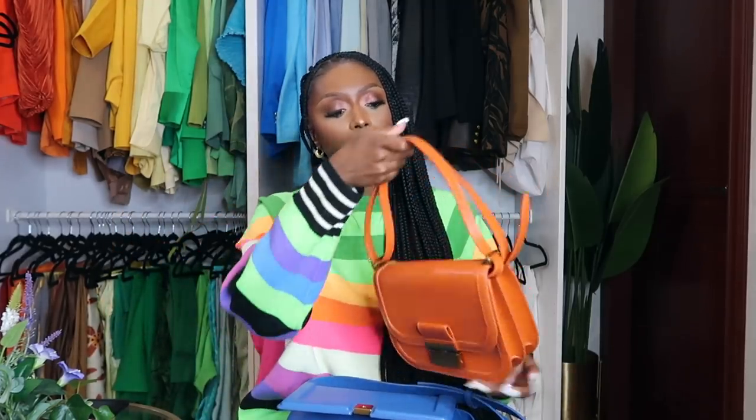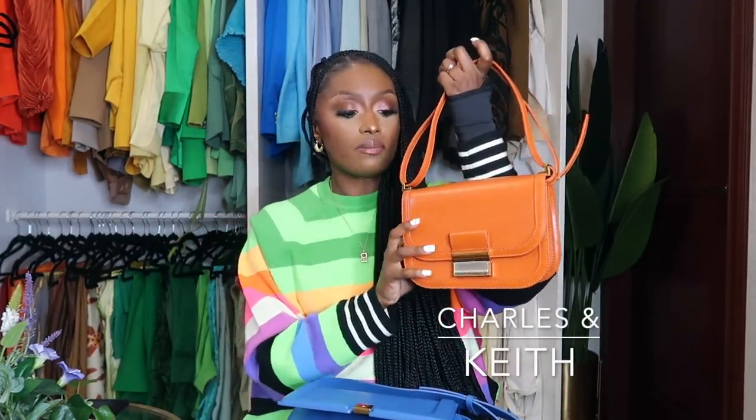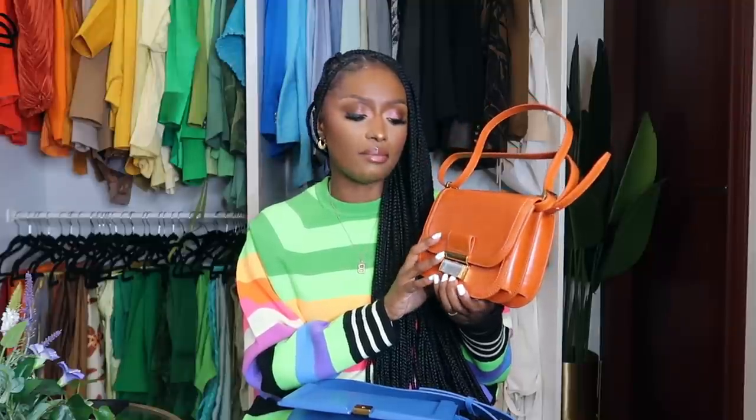Next on my list of affordable bags that I really love are the Charles&Keith bags. These bags were actually gifted to me as part of a campaign that I worked on with them. They sent me these to shoot some of the shoes. Charles&Keith is a contemporary brand. They always have good high quality items, staple items that can stay in your wardrobe for a really long time. They do have some trendy pieces, but they are known for their accessories.